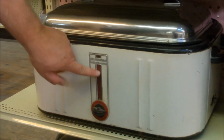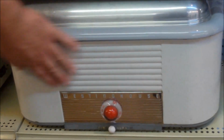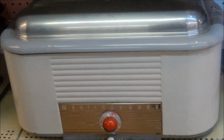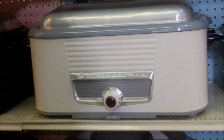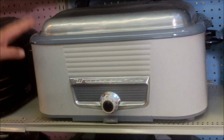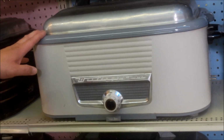This lights up like a thermometer. And then here's a little later edition. And then we go over here. It's the same. This one has a chrome trim. This one has blue. Then as we get into the 1949 to about 1953, 54, you've got this style of Westinghouse roaster. Then from 54 up until the end of the 50s, you're looking at this kind of Westinghouse roaster, which is very iconic. They made a lot of them. They sold a lot of them during the prosperous 50s.